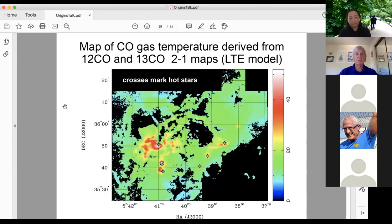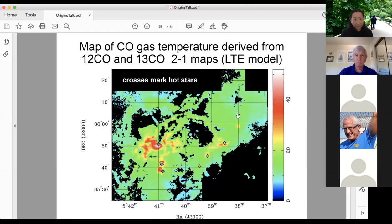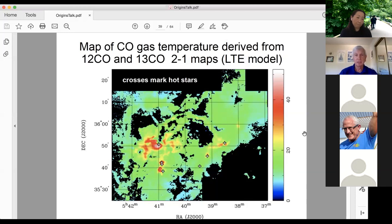And so with that assumption, we can then apply a relatively straightforward analysis to determine the gas temperature from the 2 isotopes. And so this shows temperatures ranging from, typically the green is in the range 10 to 20 kelvins, and there are hot spots up to 40 or 50 kelvins. So the warmest gas is in fact associated with the locations of the hot stars. So these little crosses mark all the late O and early B stars, which are also energized in the H2 regions, and indeed there's an obvious correspondence there.